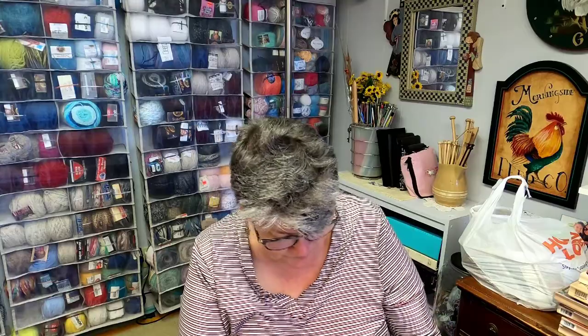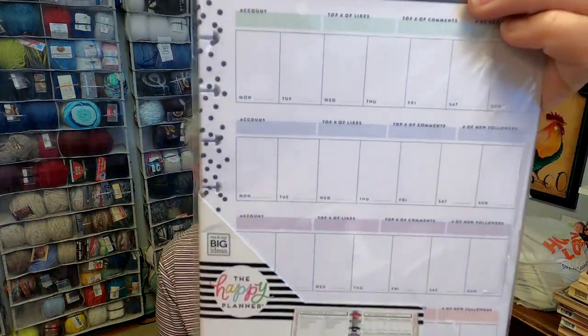I got this, which is a Get Social for my Happy Planner, for my social media planner. And what you can't see on there, guys, is it says my account. I can track the top number of likes, top number of comments, the number of new followers. And there's 4 here, so I could do 4 different ones. And then it's got a checklist for things that you can be checking. So very, very cool to get these. Now, Chelsea found some of these where she was, because they're kind of hard to find, and she's sending me some. So there's 40 in here. And what I plan to do is save one and make a copy for my own personal use.